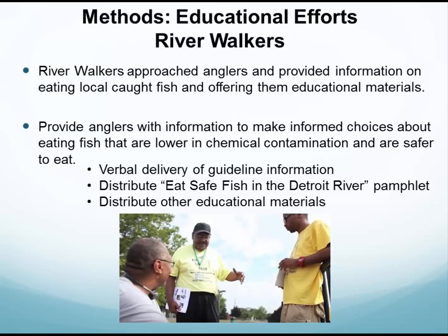You know, in the city of Detroit, there's an issue with literacy. There's a low level of literacy in the city. I believe it's about 70% was one of the last numbers I saw. So it's really high. So they decided to make sure that the information is delivered verbally as well as in the pamphlets and on the signs. So they distributed the Eat Safe Fish pamphlet and other educational materials. There's a cookbook and some information on how to properly prepare the fish as well. Not just in words, but in pictures also.